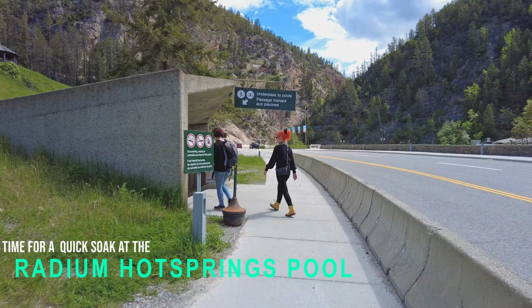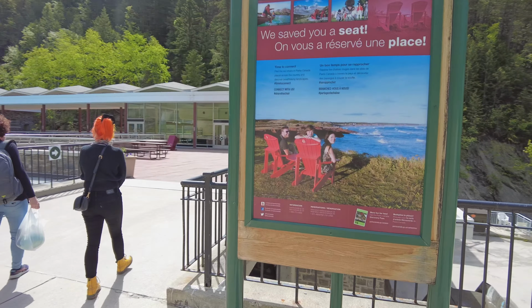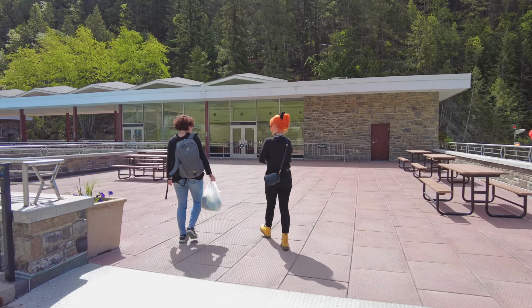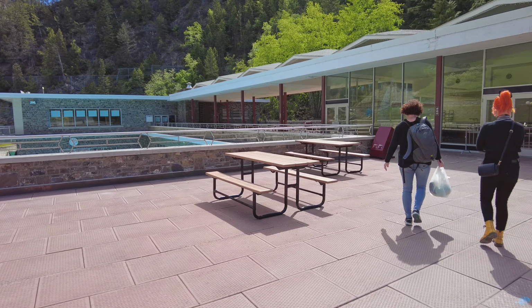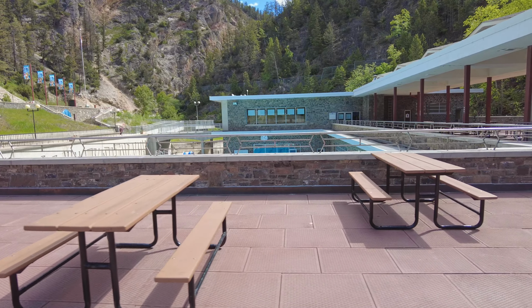The hot soaking pool, usually around 39 degrees C or 102 Fahrenheit, is a great way to relieve sore muscles and tired bodies. In 1915, these hot springs were named Radium Hot Springs after researchers from McGill University detected trace amounts of radioactive radon in the water.